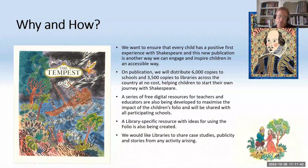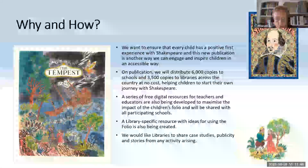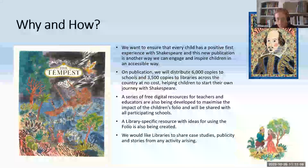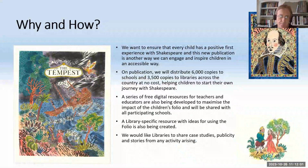We're going to distribute roughly 10,000 copies absolutely for free. 3,500 of those will go to libraries across the country, and 6,000 to schools, and then the other 500 will be for targeted use. So we're going to deliver these literally to your door and to the door of schools for no charge.